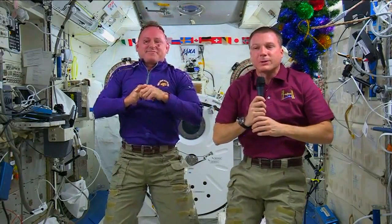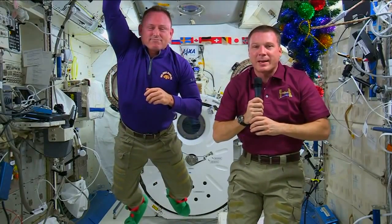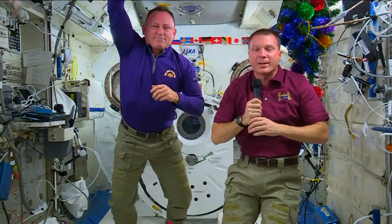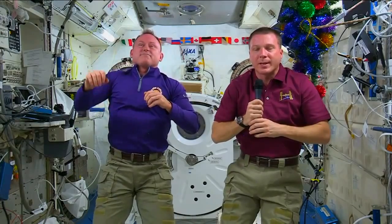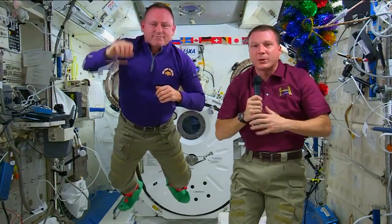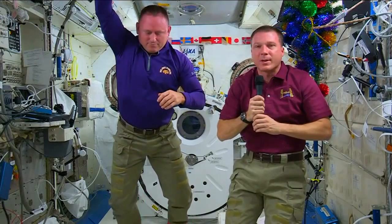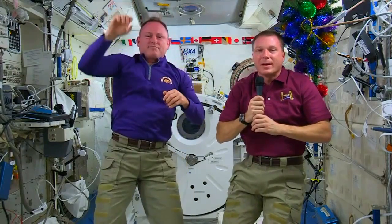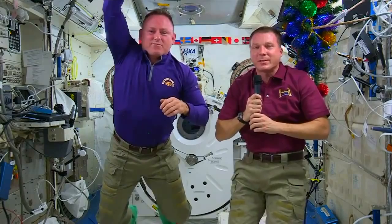And along those lines, we also have to maintain the station. It's a 1 million-pound vehicle. Very, very complicated, lots of equipment to keep running, and so a big part of our job is to keep it running, which occasionally requires spacewalks, and Butch and I have 3 scheduled spacewalks in February, again, to keep the station maintained properly and also to get it ready for future American capsules that will be bringing crews here in the coming years. So it's a busy job, and on top of all that, we need to keep ourselves in shape to counteract the effects of weightlessness, so it's definitely a full-time job, and it's a lot of fun.